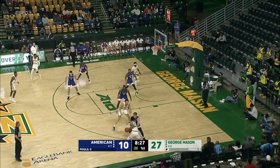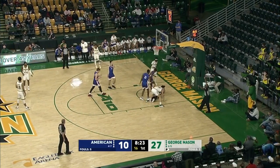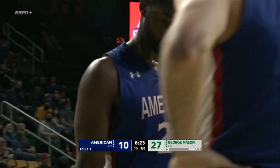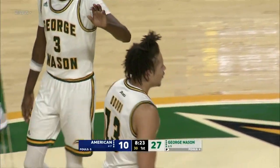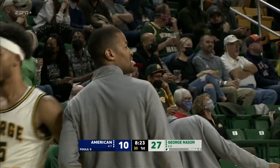8.5 to go here in the first half. They get it to Schwartz, who fakes the three. Screen from Oduro, dumps it down low to Oduro, and that's going to be an offensive foul, as Elijah Stevens was there waiting on Oduro to make that catch. So that'll be the second on Oduro. And he's asking the official, saying, got to give me room to land.